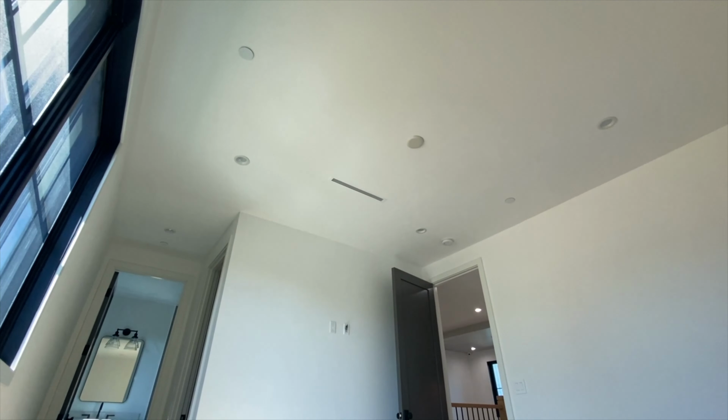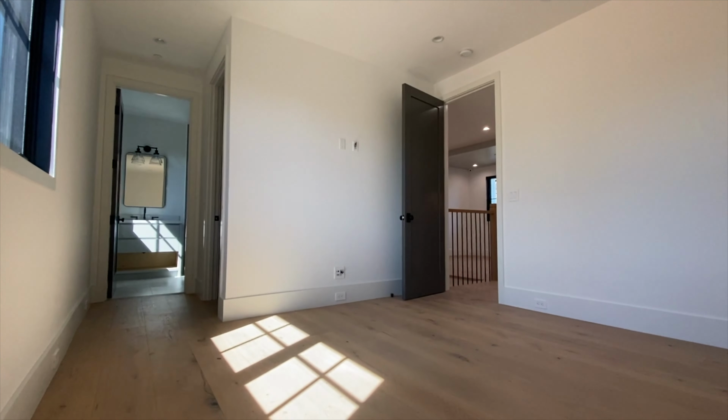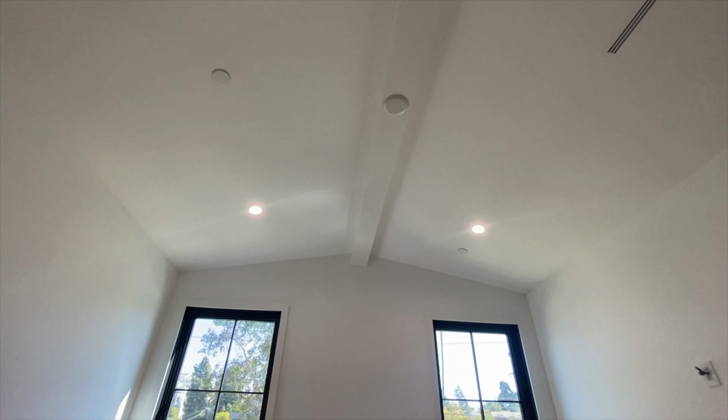Now behind me also we have 3 bedrooms. Each bedroom will be individually designed. Each bedroom has its own bathroom and its own closet. So you'll see those right now in our B-roll.